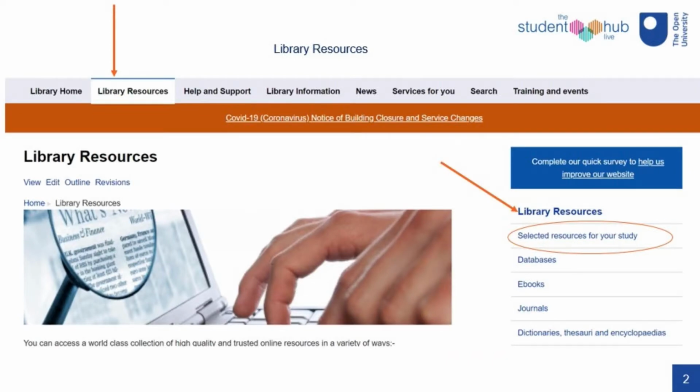So if you've already looked at the library website, you'll see there's a library resources tab. And in the Library Resources tab, if you look to the right, you'll see the different categories of resources that I've mentioned. Right at the top of that, you will see selected resources for your study. So if you use selected resources for your study, you'll see almost every subject that the university covers, you will find sources. So for example, if you go to history, you can drill down to early modern history, and then you'd find databases, ebooks and journals relevant to that particular topic. So these aren't all the resources, but they're a selection of key resources to get you started.